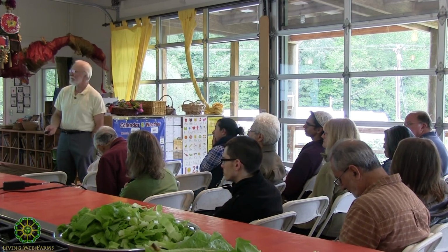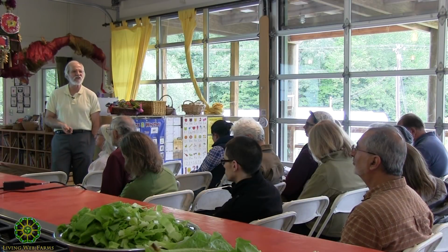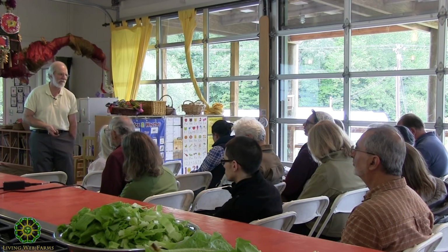Flea beetles can be a problem. People know about Surround. Surround is a wonderful solution to a lot of pests. It basically is a superfine kaolin clay, superfine. Essentially, you spray it on your plants with water so it sticks, and it gets washed off in the rain, so you might have to reapply it. But when the insects land on it, it's dry and dusty, and their spiracles, their breathing holes, get clogged.